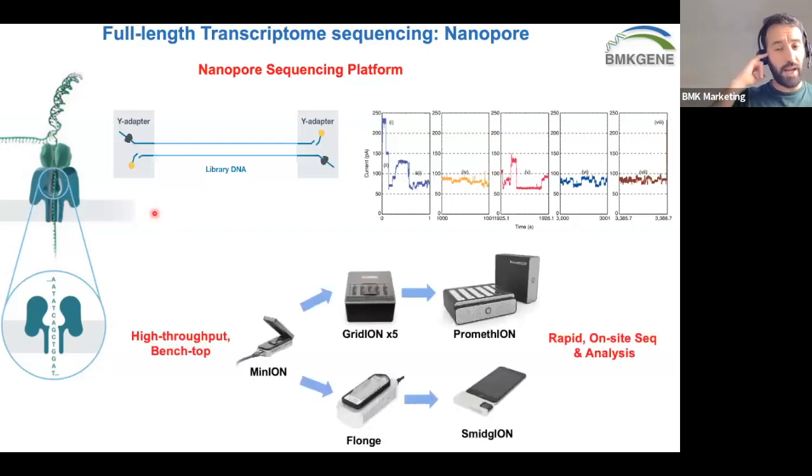And there are different machines with different throughput for the nanopore technology now, from the small one to the biggest one, even ones that you can use with your phone directly to get the data on your phone after sequencing. And at BMKGENE, we have all these different high throughput machines to do the sequencing on nanopore.